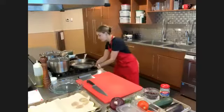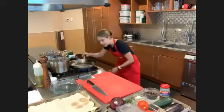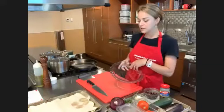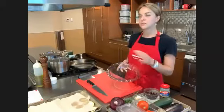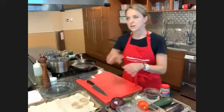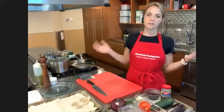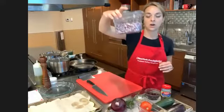So the first step in making your ratatouille-style dish, it's different from a quiche because there's no egg filling. There's no crust. It's different from a ratatouille because everything is baked in this beautiful dish instead of sautéed together. And I like it because you can just throw it into the oven and let it simmer for a while. So we're going to start by sautéing our red onion.